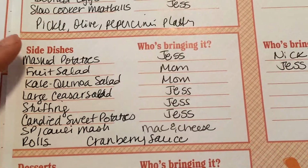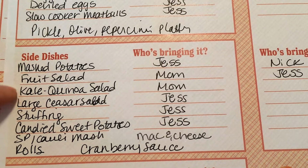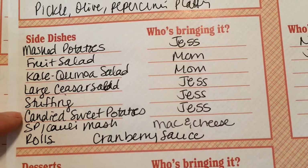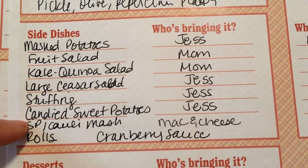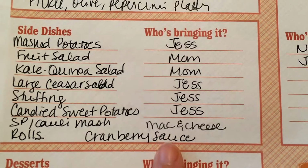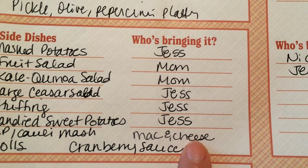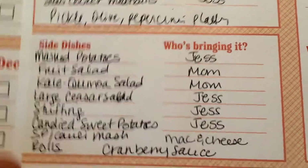Side dishes. So mashed potatoes. My mom's going to bring a fruit salad, and she's bringing a kale quinoa salad. And then I'm going to make a large Caesar salad, and we have stuffing. My husband's very favorite thing in the world for Thanksgiving is my candied sweet potatoes. I'm going to do a sweet potato cauliflower mash. We'll have rolls, of course, two different kinds of cranberry sauce because I like the whole berry. Everybody else seems to like the jellied. And then my youngest son's very favorite Thanksgiving thing is my mac and cheese. So that's what we're having for our side dishes.